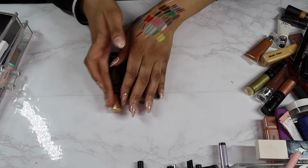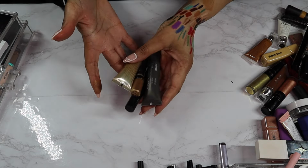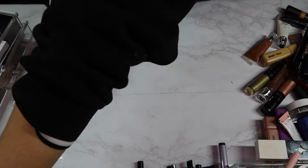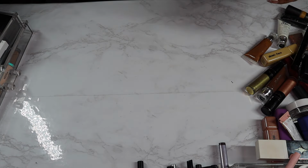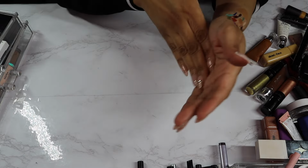So I got rid of what? 1, 2, 3, 4, 5 primers? That's not bad. I'm keeping these. That's not bad at all. Oh, I'm happy with that. All right, guys. So now let's do shadows, single shadows.